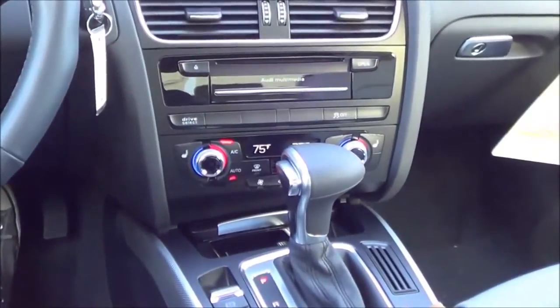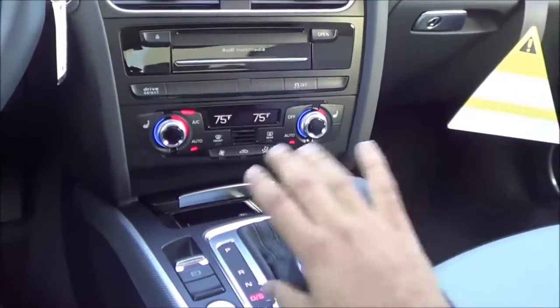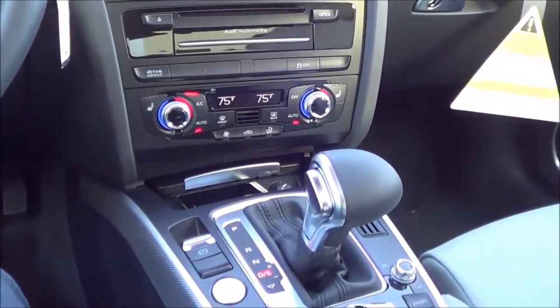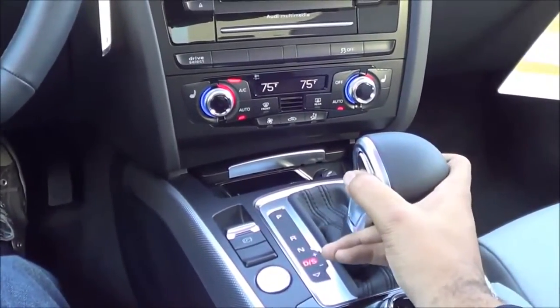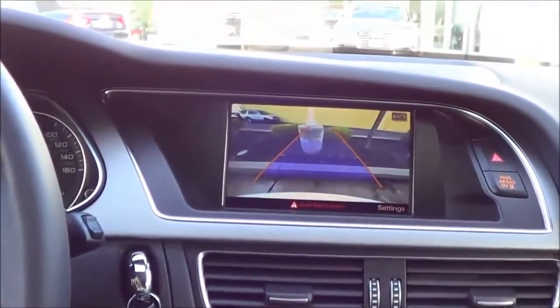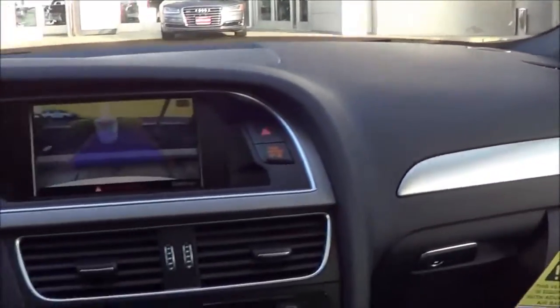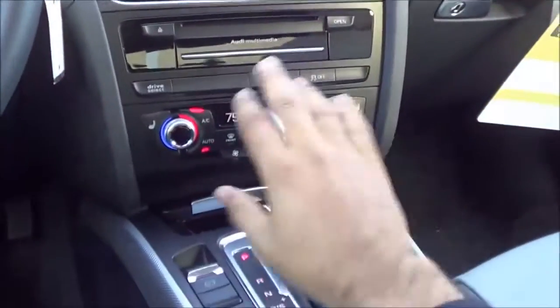Now, coming to your transmission, you have the optional 8-speed automatic Tiptronic with manual shiftability. Now, your standard transmission is actually going to be a CVT automatic, or you can opt for a 6-speed manual on the A4. Putting the vehicle into reverse, of course, displays your rear view camera with guidance lines and trajectory. And the mirrors do tilt down when you put the vehicle into reverse, and as you can hear, the rear parking sensors are going off. You also do have an electronic parking brake as well.